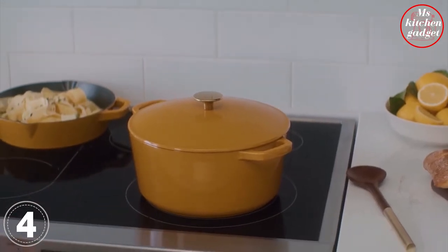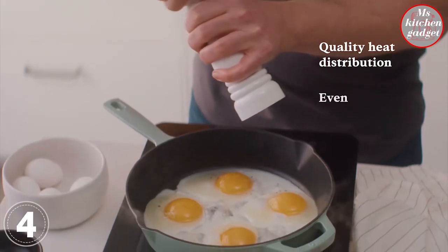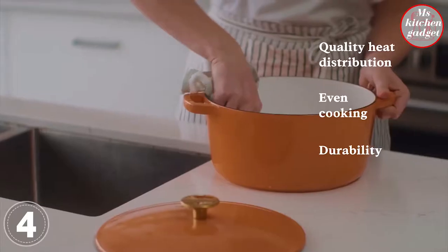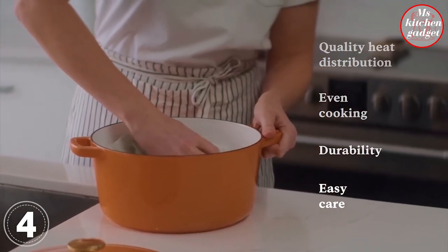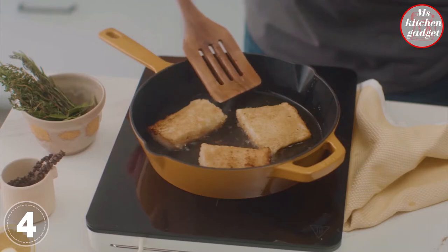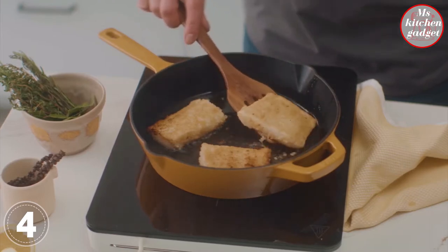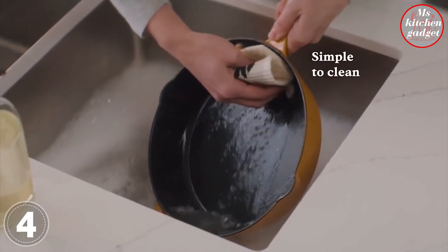The Milo 3-piece set delivers quality heat distribution, even cooking, and durability, without the seasoning or complicated care rituals that usually come with raw cast iron. We want you to be proud of the food you cook and to love your time spent in the kitchen. That's why our enameled cookware is super simple to clean.